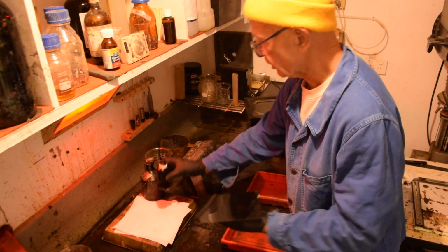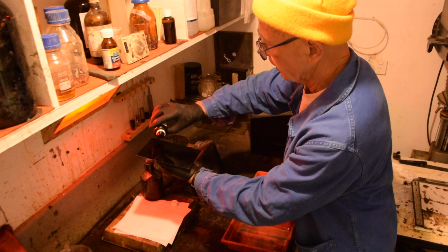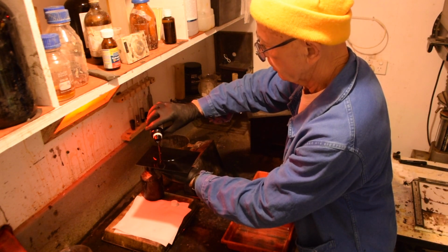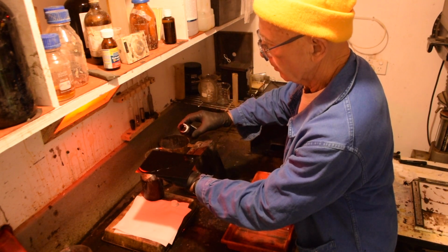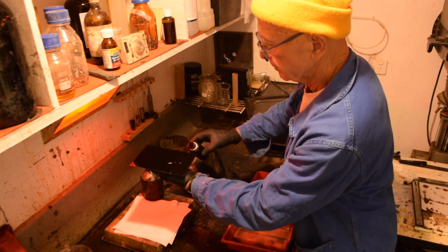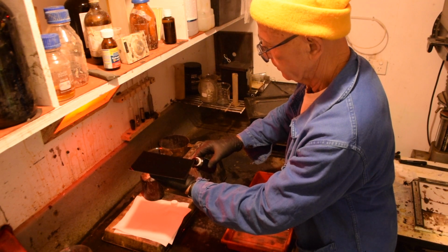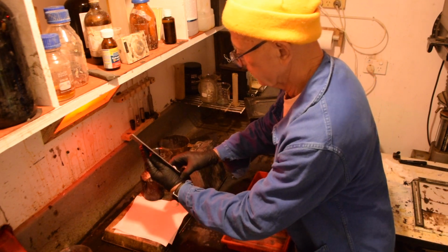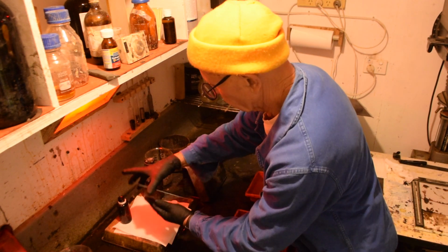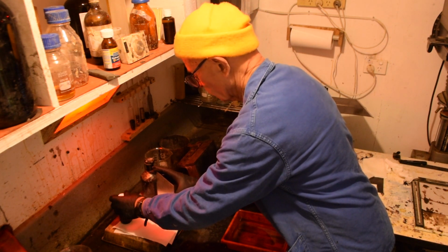Collodion goes on, as I demonstrated before. We just gently, carefully put it into the centre of the plate like so. Make sure we've got plenty on there. Roll it round. And off it goes, back into the bottle. That's it, we just tuck that down so we don't get a great ridge of collodion along the bottom.